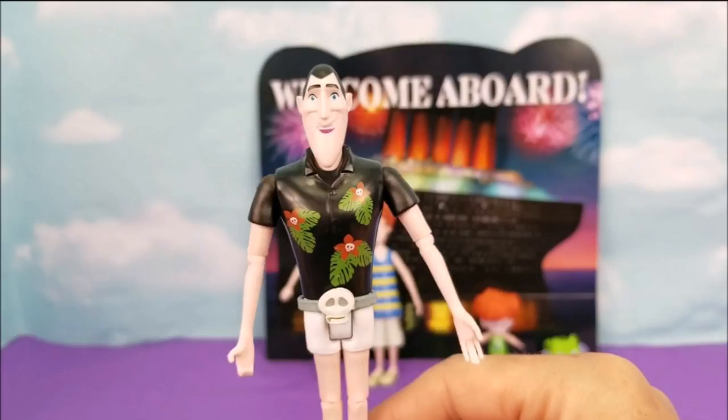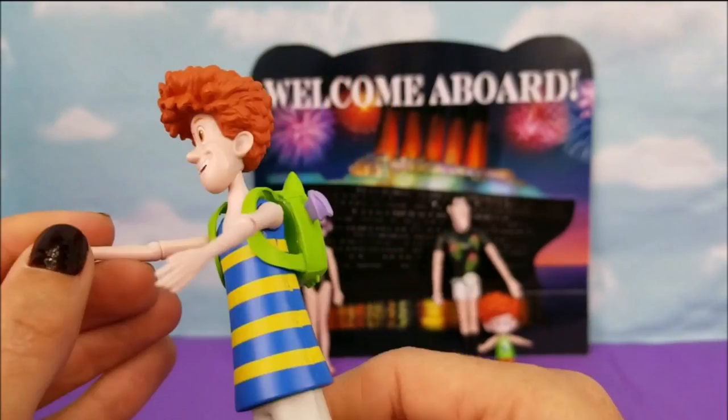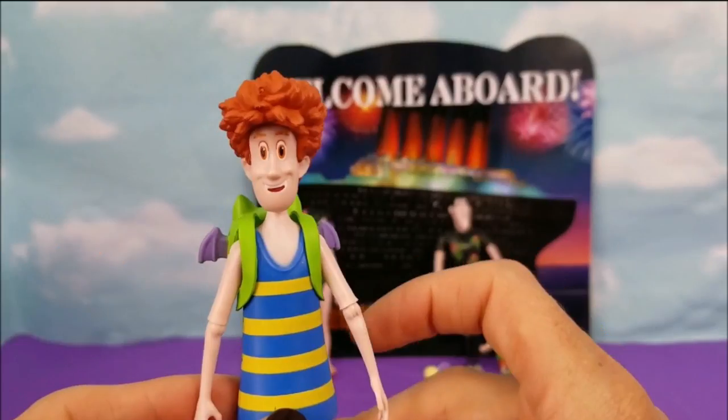Thanks. We're going to put this backpack on Johnny. Sometimes backpacks can be a little tricky. But we got it on just by putting both of his arms back. Oh, it's perfect. He's all ready to go. I bet he's got lots of delicious snacks packed.